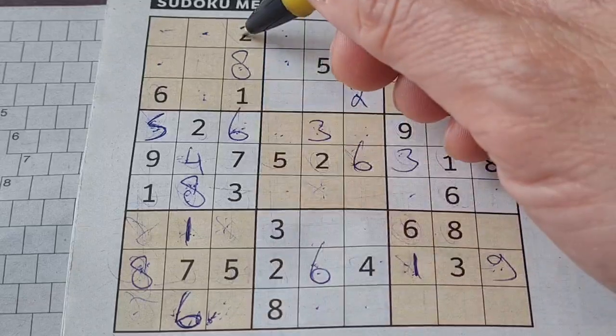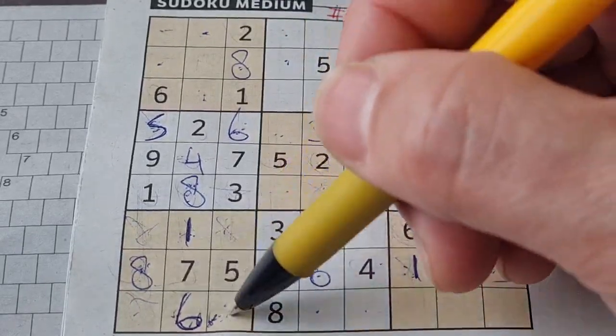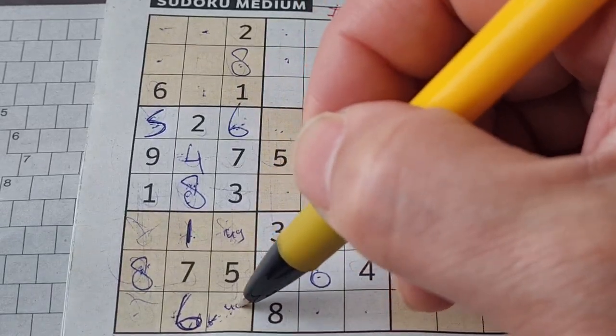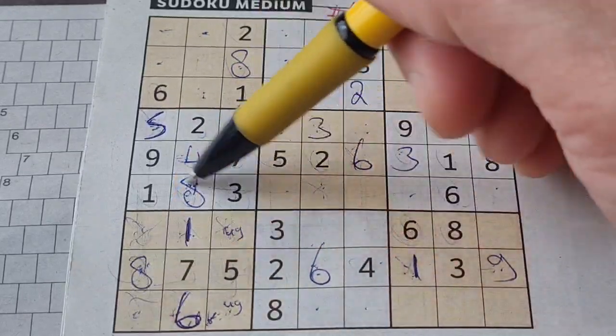2 missing numbers in the third column. 4 numbers, the 1, the 2, the 3, 4 is missing. The 5, the 6, the 7, the 8, 9 is missing. 4 and a 9. Cannot fill this yet. Need to wait. How about those missing numbers?